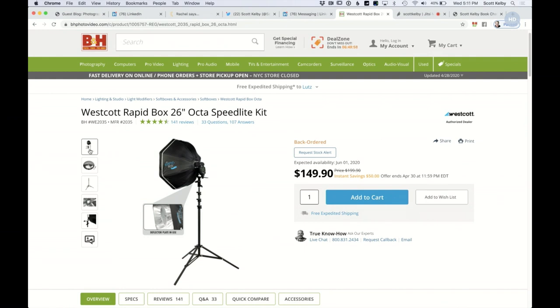But if you say, Scott, I just don't have $150 to spend, then you need a one-stop diffuser. Just a circular one-stop diffuser, and you put it between your flash and the subject. It spreads and softens the light. Give me 2 seconds. I think I can show you what that looks like. Don't move, don't breathe, don't make a sound. I'm very close to finding a picture of a one-stop diffuser. All right, here we go. This is a one-stop diffuser.